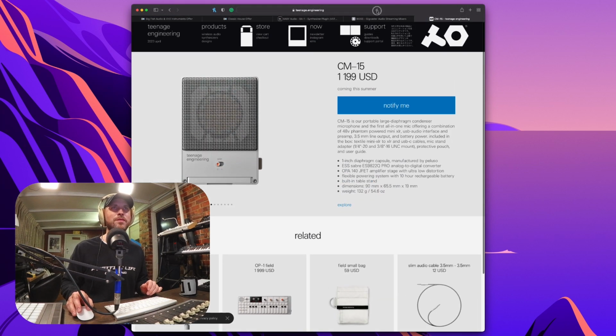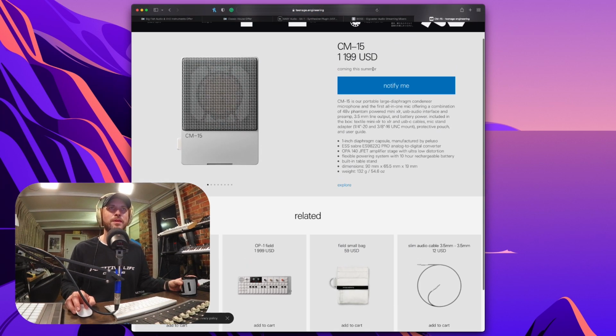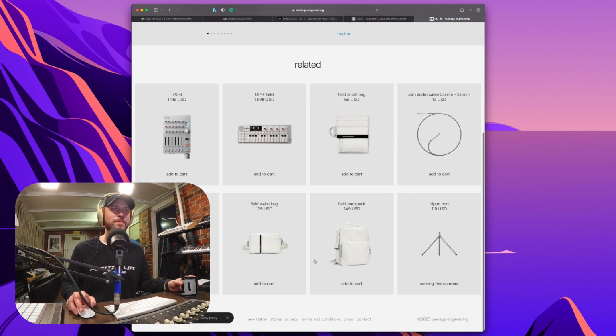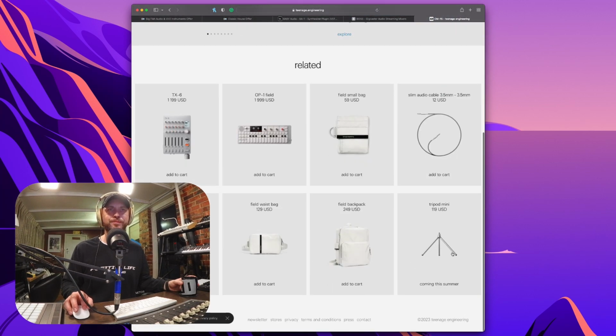It looks really good. Let me just refresh this page. I felt like there was more info on it, but it doesn't look like there is. I could have sworn I saw more. So we've got our products here.